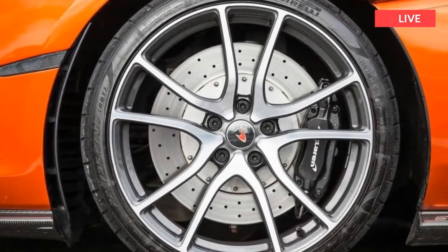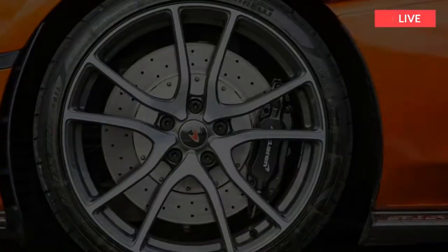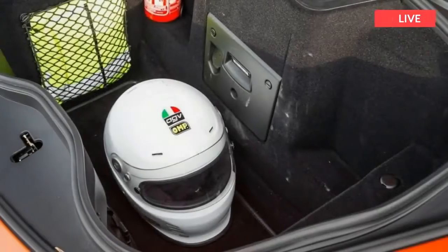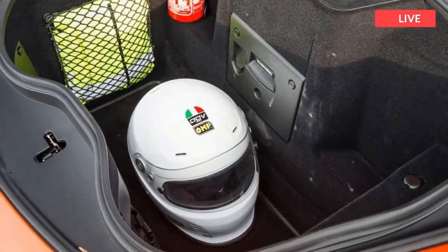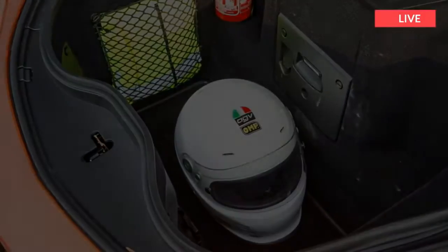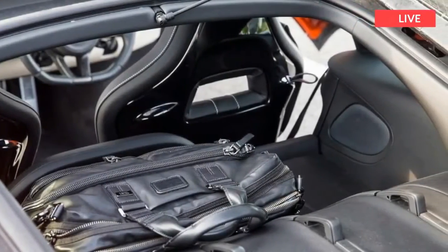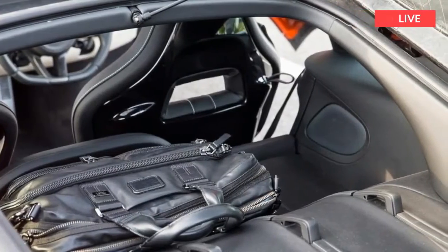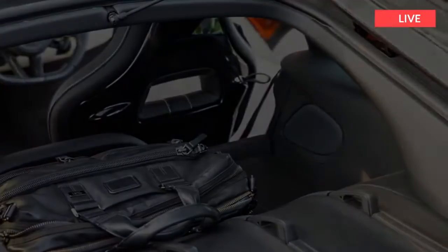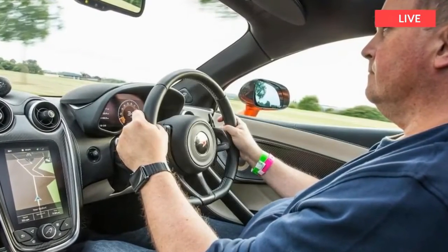Even in slightly softer 570 GT form, this more comfort-focused Sports Series model is phenomenal to drive. Sadly, the smile was wiped from my face when colleague Tom Barnard called me when he borrowed the car a couple of weeks later. While approaching a roundabout on the A1, he squeezed the McLaren's brake pedal and was surprised to find that the car wasn't slowing down as expected.